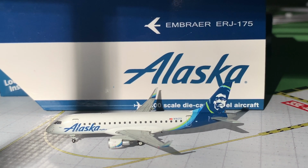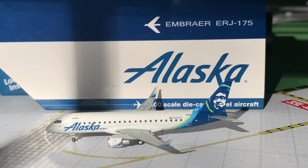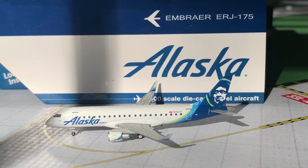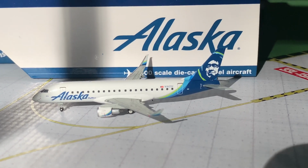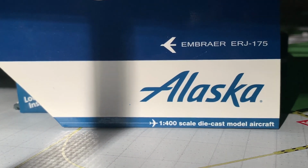It'll be a really good airplane for my Phoenix model airport. It flies some good routes out of that airport, I believe to Seattle, Everett, Portland, and San Francisco. So we get some more variety of planes I can utilize for that airport just to make it look better. But anyways, I'm going to roll the plane out of the way real quick, and we will take a look at the box.